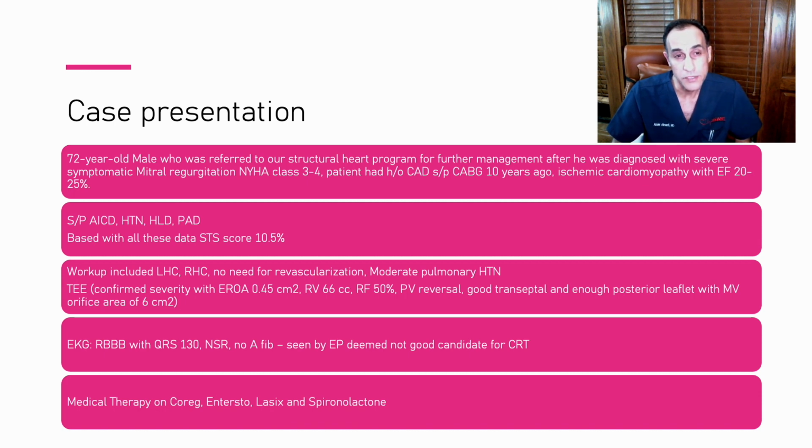Patient had history of coronary disease, status post CABG 10 years ago, so ischemic cardiomyopathy, ejection fraction of 20 to 25%, status post AICD. Other history include hypertension, hyperlipidemia, and peripheral arterial disease. Based on his data, STS score was about 10.5%, so it's a high risk. Workup included left heart catheterization, right heart catheterization that showed no need for revascularization with moderate pulmonary hypertension.